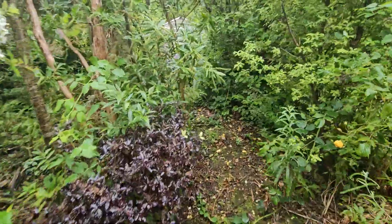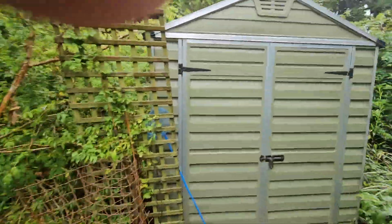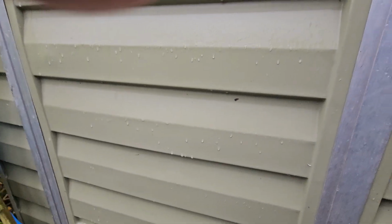As we wander through, I feel like David Bellamy. Here we go, and it brings you back round. So again, another handy little storage area, a really good idea, just tucking this away out of sight. But really quite a big storage shed, so loads of room for all your little gardening tools and bits and bobs. It'd be ideal for some bikes and things in there.